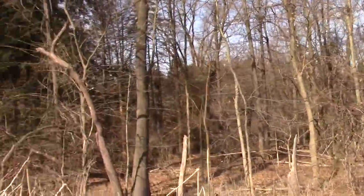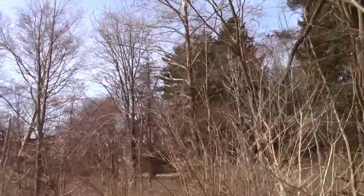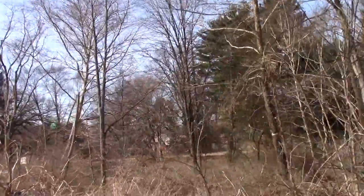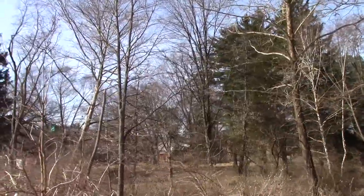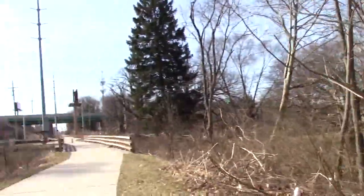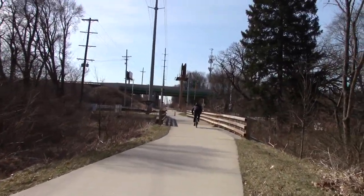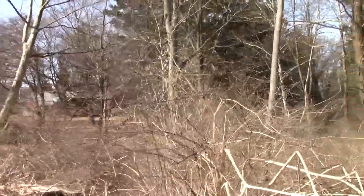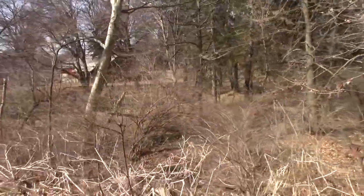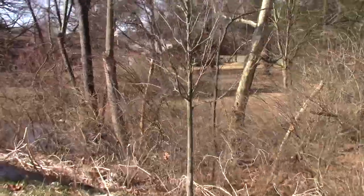Here's a cool little stretch, a spot of land, somebody's backyard. This is coming off the bike path going south as it nears Cleveland Road. There goes the biker now. How cool. Glad to know I'm not the only one using this today. This bike path in South Bend is really a pretty great feature. I'll talk about that someday too.